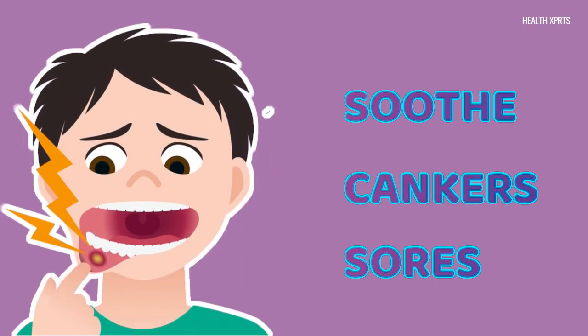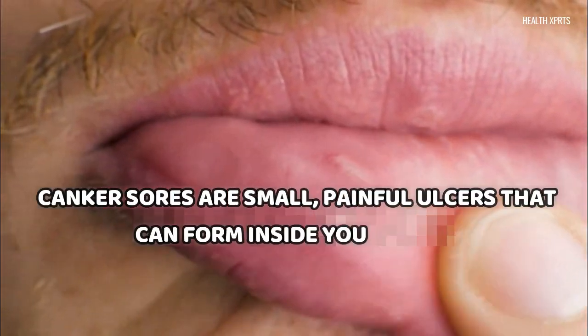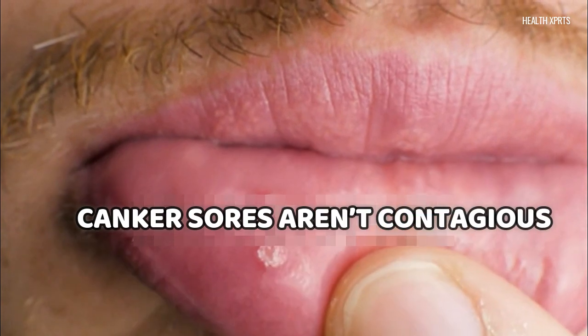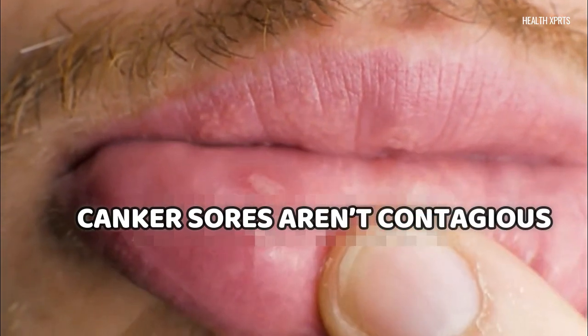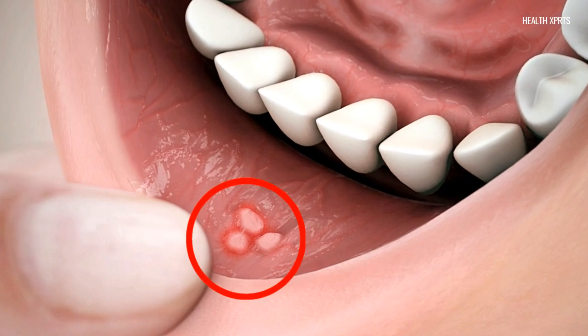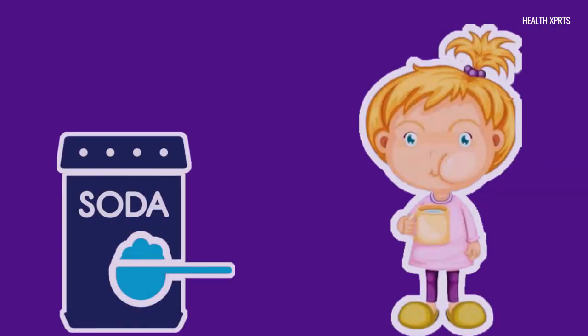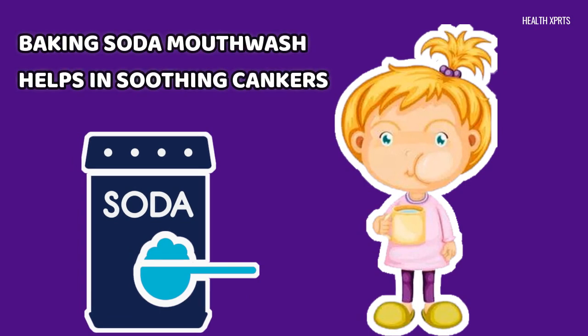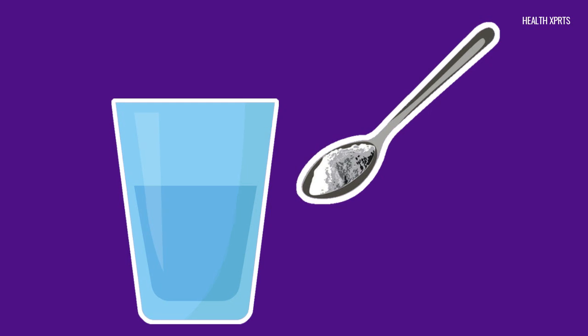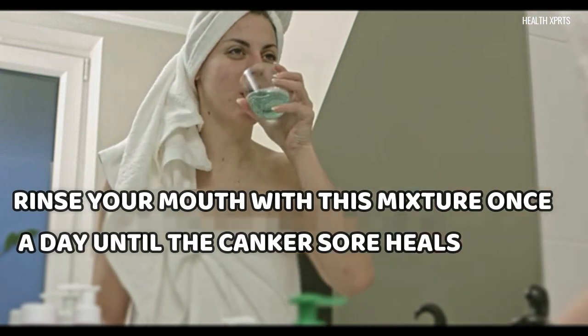Number 6. Soothe canker sores. As you know, canker sores are small, painful ulcers inside the mouth. They may occur on the tongue and on the inside linings of the cheeks, lips, and throat. Canker sores are among the most common types of oral lesions, affecting about 20% of people. It is found in research that baking soda mouthwash is great for soothing pain caused by canker sores. Add half a teaspoon of baking soda to half a glass of warm water. Rinse your mouth with this mixture once a day until the canker sore heals.